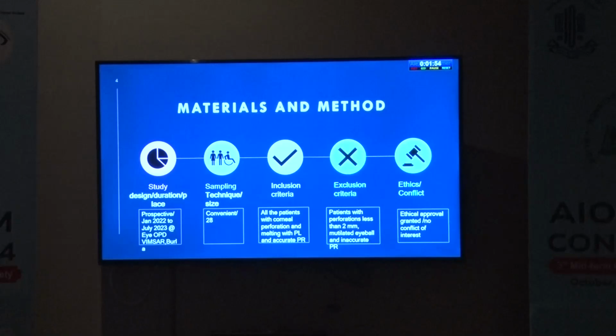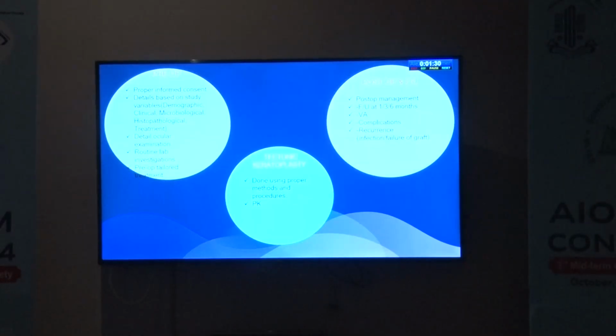So we did a prospective study from January 2022 to July 2023 in Bhimsa Bulla. It was a convenient type of sampling, which included 28 samples. All patients with corneal perforation and melting with PL positive and accurate PRO were included, and perforation less than 2 mm, mutilated eyeball, and inaccurate PRO were excluded.